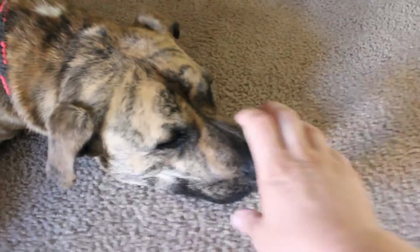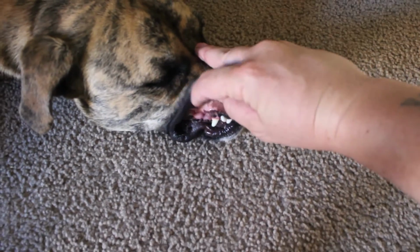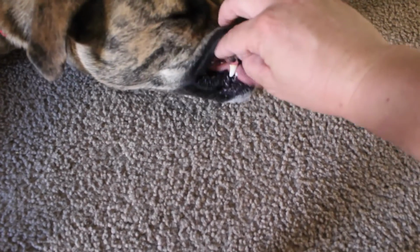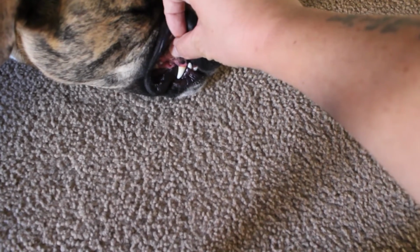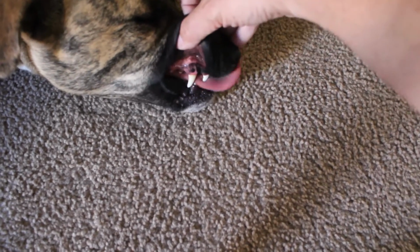Another thing you can do is check the pigmentation of your dog's gums. So what you would do is you would touch in here with your finger. It's kind of hard to show you with the camera, but you would touch with your finger and it'll turn white, and then see how fast it turns back to pink.